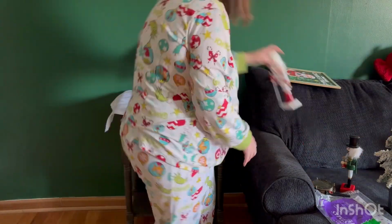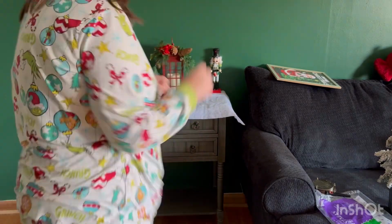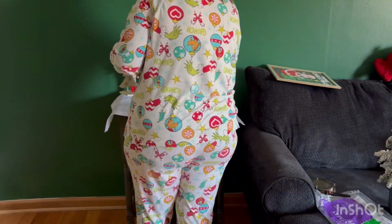To one of my side tables. My husband got me this lantern, I want to say 2 years ago from the Dollar General, and I thought it paired well with these nutcrackers.